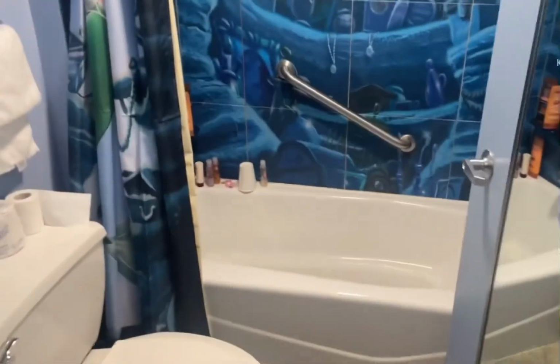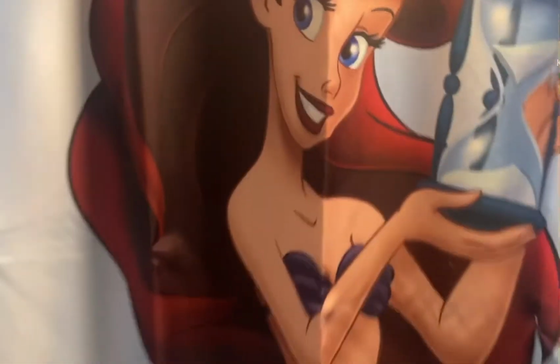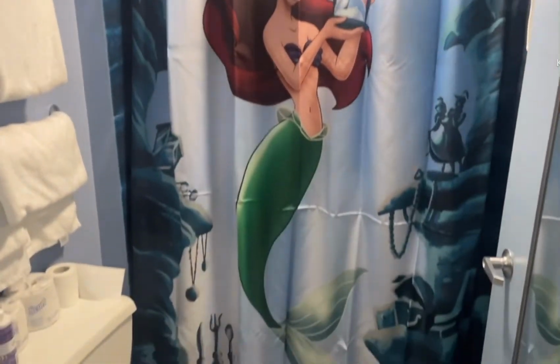Hello! Right, there's the bathroom. Get a light, if it wants to turn on. Ah, so here we are. So if I stand back a bit. Just an old bath. Toilet. Plenty of towels. Again, the theming here. It's pretty cool. Again, themed. Little stand back so you can see that. There you go.